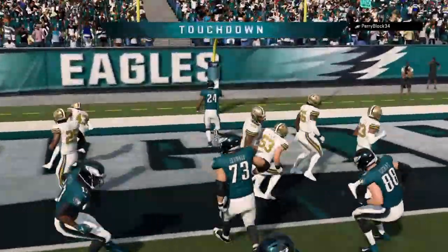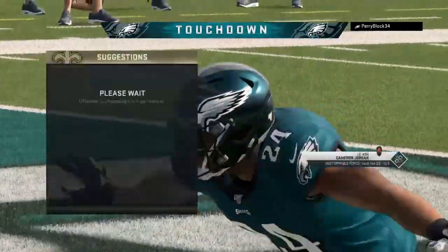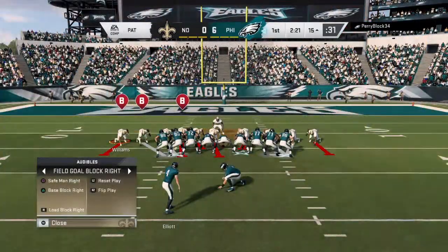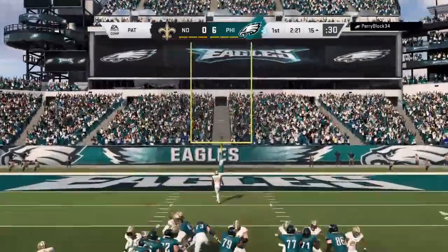And he'll take it into the end zone for an Eagles touchdown. 14 yards. And they are able to strike first here on their opening drive. And they do exactly what they wanted to. Opening drive, they get into the end zone. They do it on the ground.